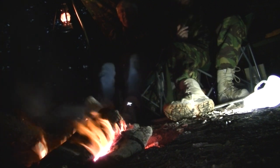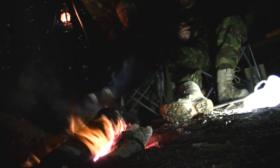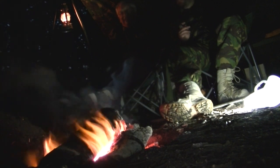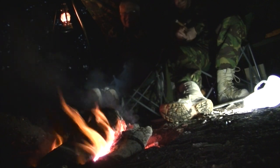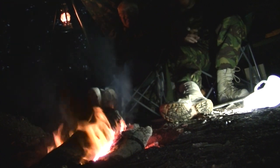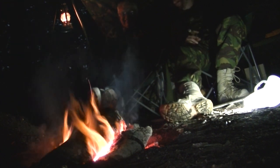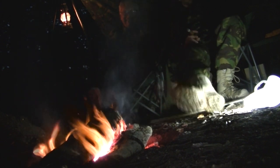We're just chilling out. Another 10 minutes, we'll all be tucked up in our little bivouacs. No, you speak for yourself. Oh look, looks like my feet are on fire. What time is it anyway? God, it's not even 10 o'clock yet and his feet are on fire. What have you done, your plates of meat there, sir?